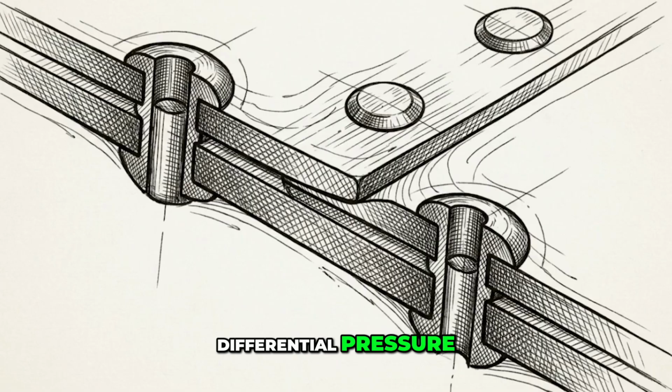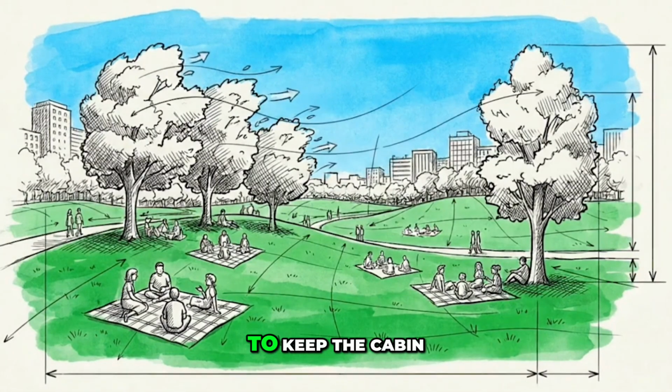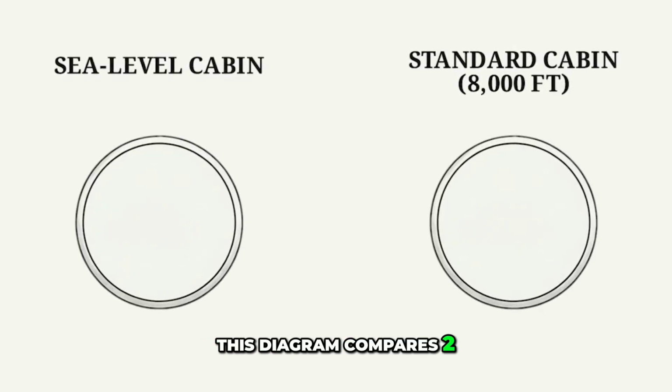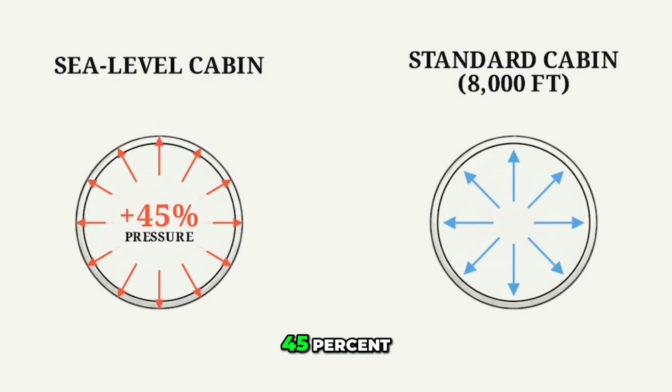Since humans are evolved for a ground-level environment, it would be ideal to keep the cabin at sea-level pressure throughout the flight. But attempting to maintain a sea-level cabin while cruising at 40,000 feet introduces an immediate physics problem. This diagram compares two fuselage cross-sections. A sea-level cabin at cruise raises differential pressure by 45%.